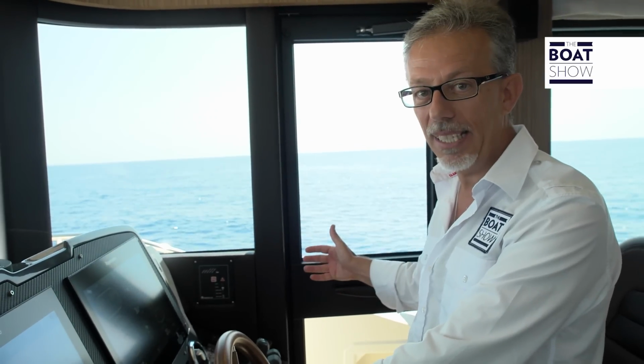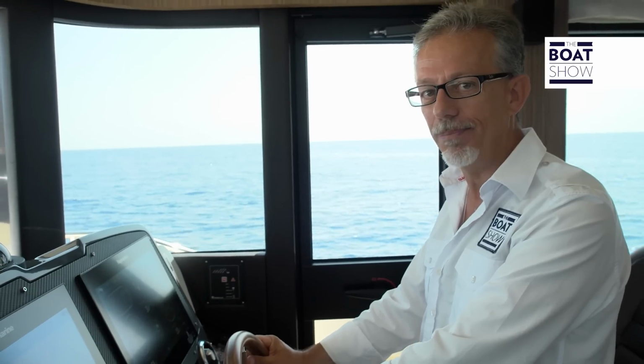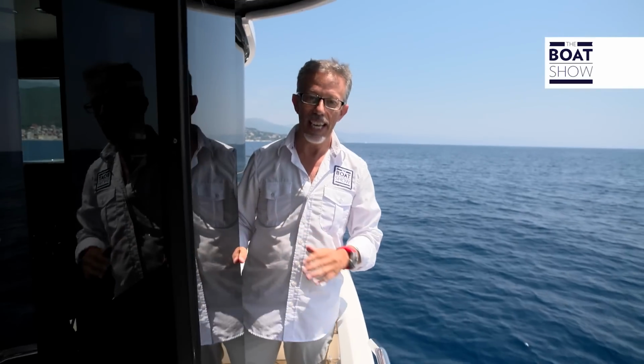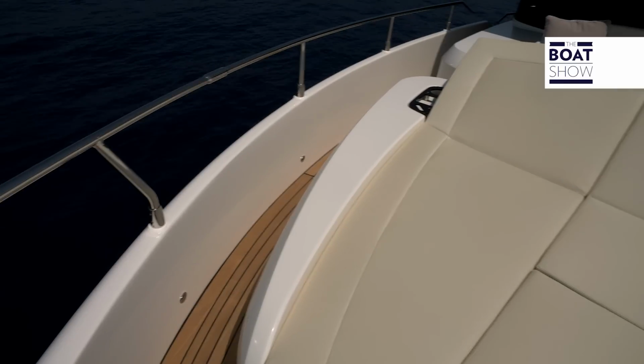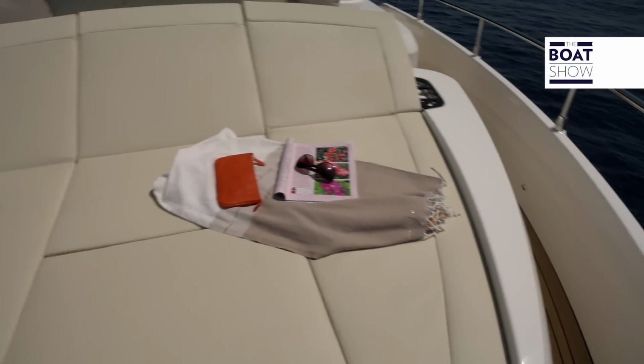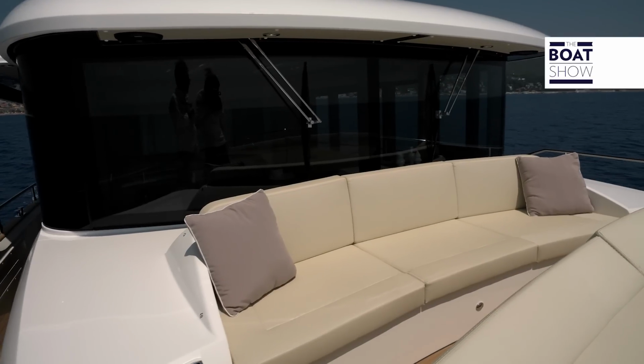This side door, which allows immediate access to the outside, is a rarity on a boat of 52 feet. It's very narrow and does not block the passageway. The sunbathing area at the bow is for 3 people and has adjustable backrest. Furthermore, there is a long sofa right in front of the windshield.